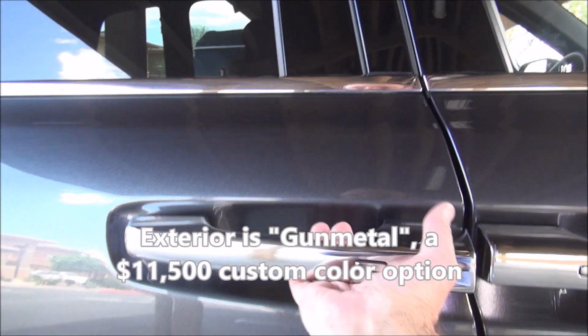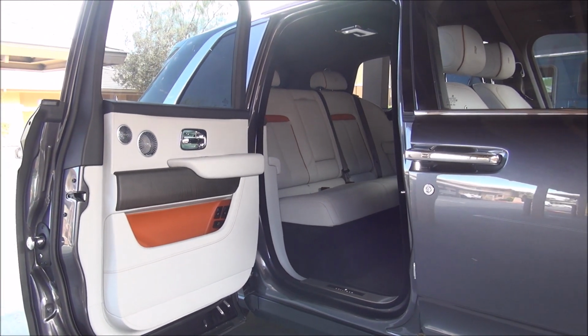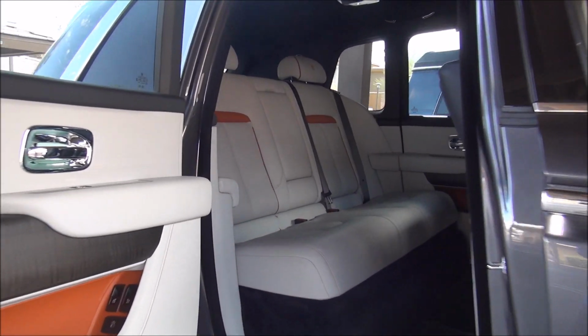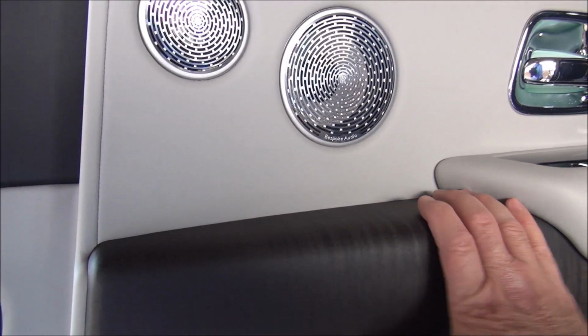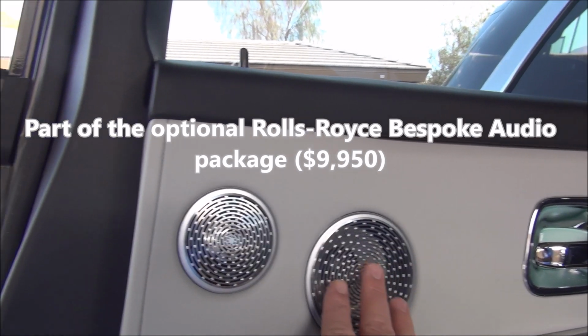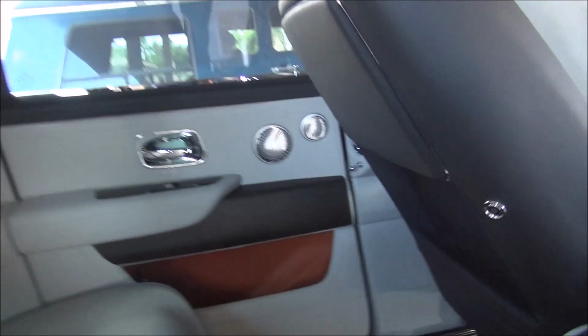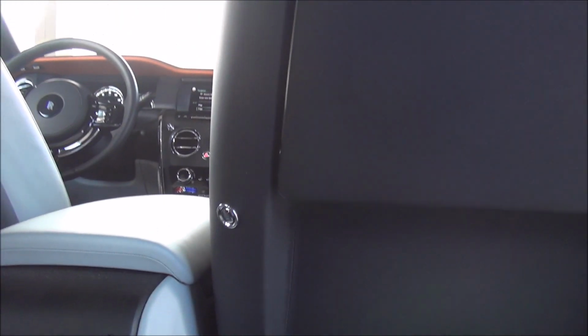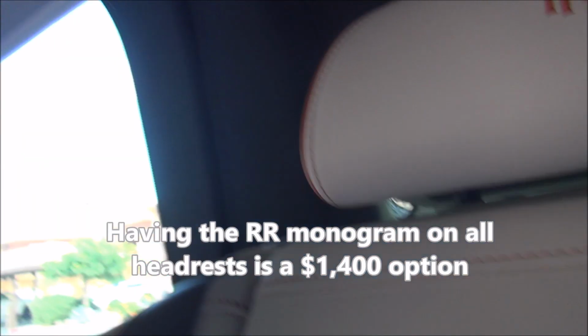So let's take a look in the back. Of course, the first thing you notice is we have the signature rear hinged doors back here for easy access. You can see on the door more of this open pore black wood, pure wood, wonderfully textured and just feels great to the touch. Part of the super high-end audio system, we have these very cool speaker grills there. And if we get in, now you don't need to worry about reaching over and trying to close that big door yourself. We have two controls here. This is for the headrest.